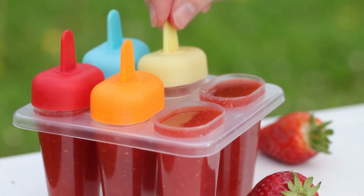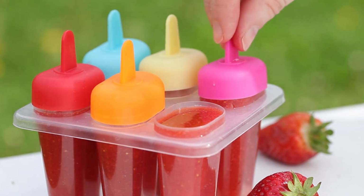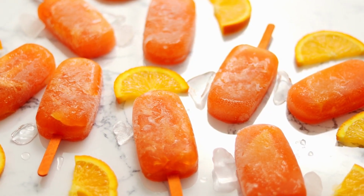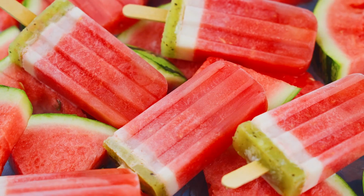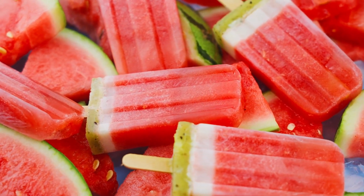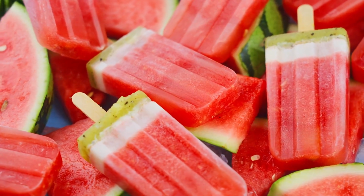Greek yogurt. Add Greek yogurt to your mix for a tangy twist and a dose of probiotics. It's also packed with protein. Nuts and seeds. To add crunch and healthy fats, consider adding a sprinkle of crushed almonds, cashews, or chia seeds.